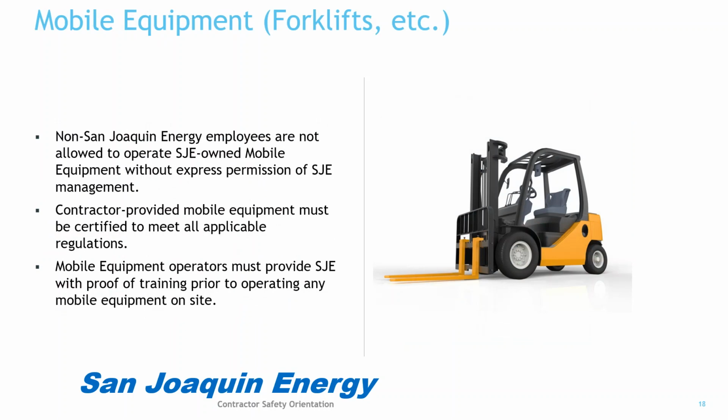Mobile equipment. Non-San Joaquin Energy employees are not allowed to operate San Joaquin Energy-owned mobile equipment without express permission of San Joaquin Energy Management. Contractor-provided mobile equipment must be certified to meet all applicable regulations. Mobile equipment operators must provide San Joaquin Energy with proof of training prior to operating any mobile equipment on site.